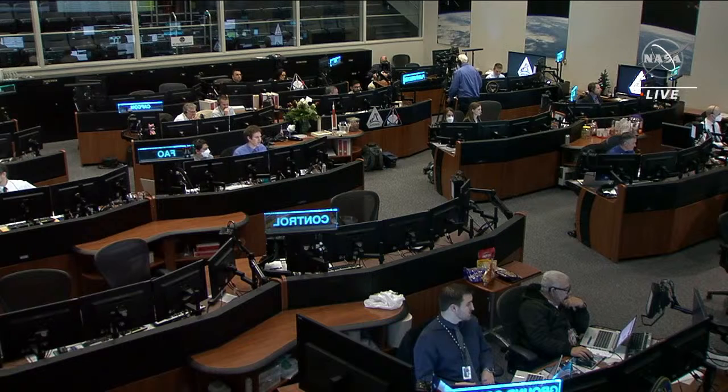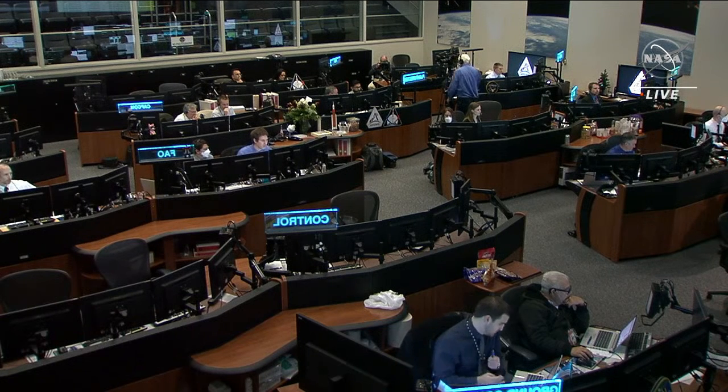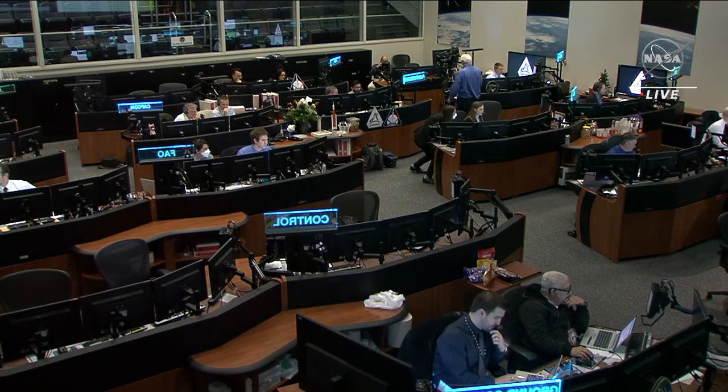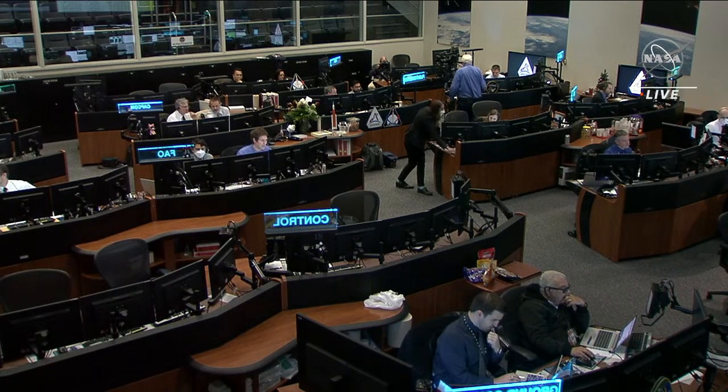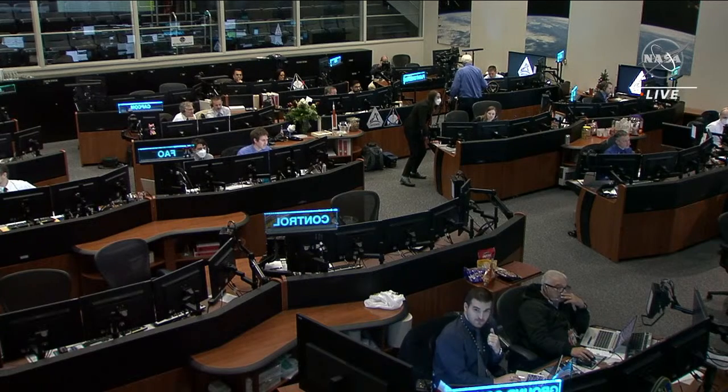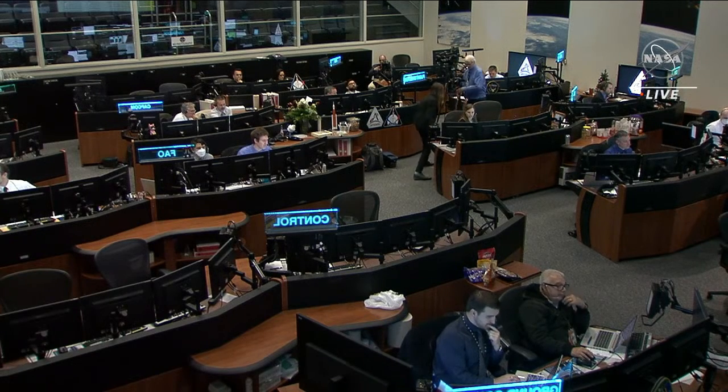Back inside the Artemis Mission Control Room, or the White Flight Control Room here at Johnson Space Center, we see the control room, and we have lead flight director for Artemis I mission, Rick LeBrode, and his team monitoring and preparing for this upcoming distant retrograde orbit departure burn.